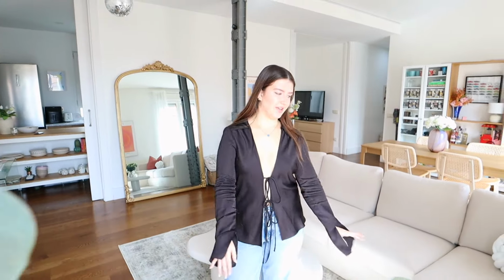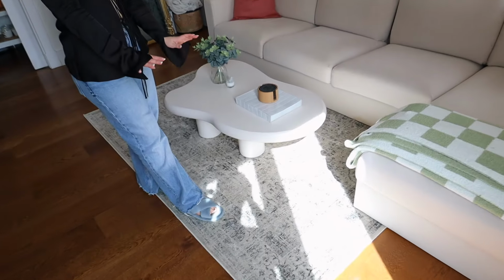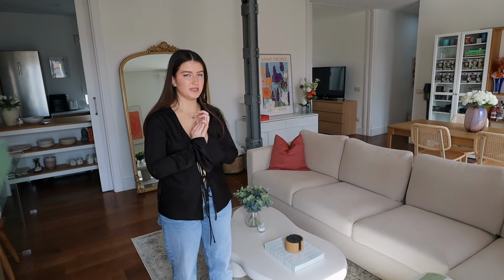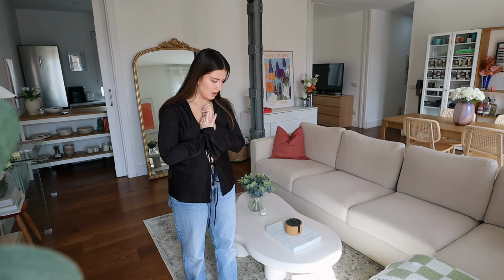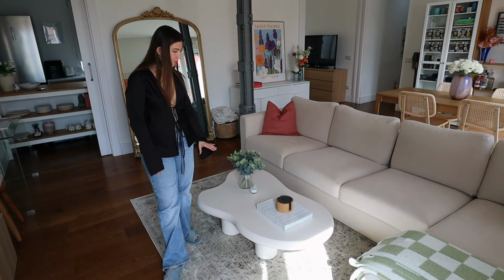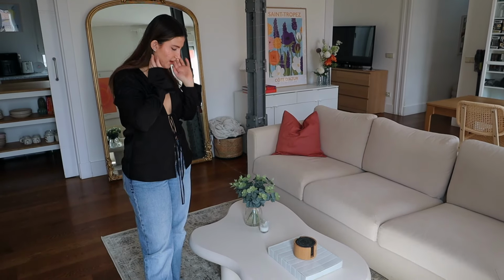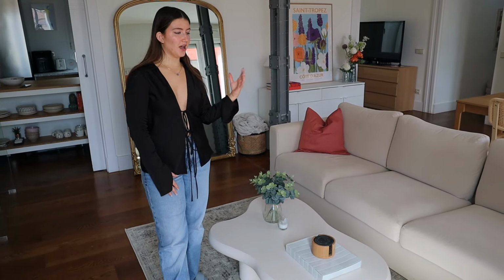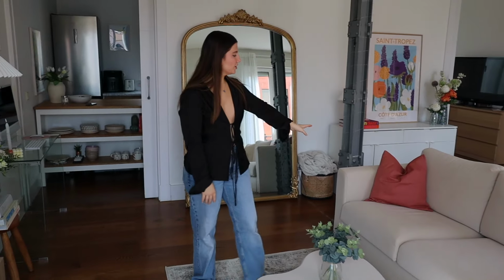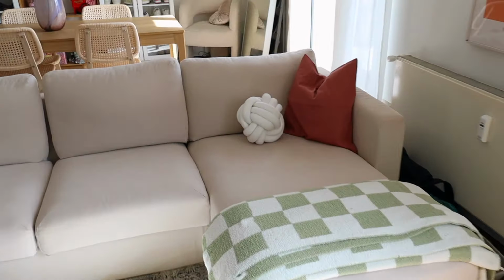Then this is the living area. So this rug is the latest thing in the house because I just wanted to add a little bit more pattern. I think it looks really nice. It's from Zara Home. And then I have this little table from Sklum. I love the asymmetric vibes that it has and the curves and whatever. And then the sofa is actually IKEA. And then I just have my little cushions on the ends. They're from Zara Home, and that little one is also from Sklum.